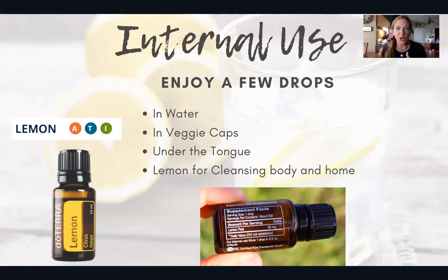Usually when you get your starter kit, anyone who's helping you to enroll will give you a great resource book that will tell you every single oil and the different ways to use it. It's a great tool. You can use it in your water. I have this one with me all the time, and all you need is one drop. So one drop of lemon is a great way to go. It's a natural cleanser for the body.